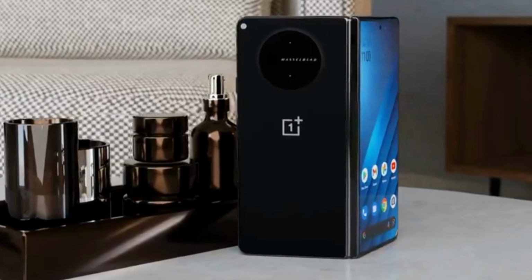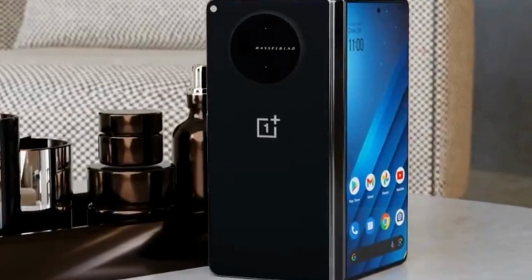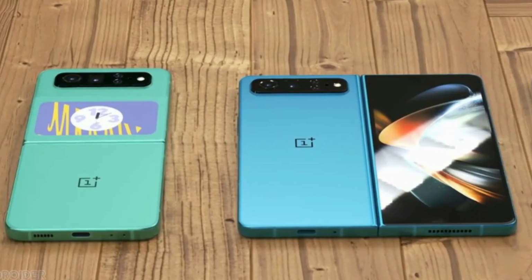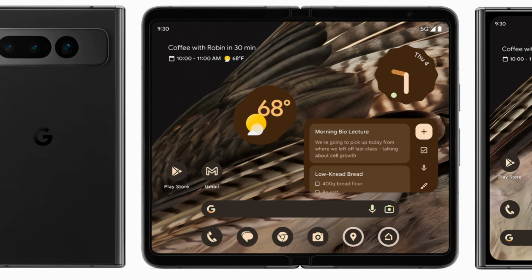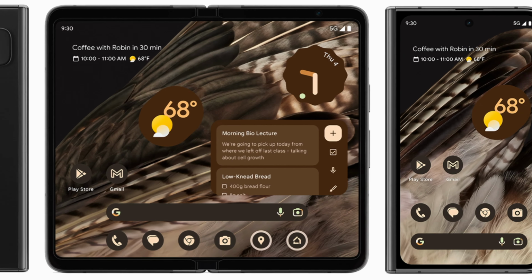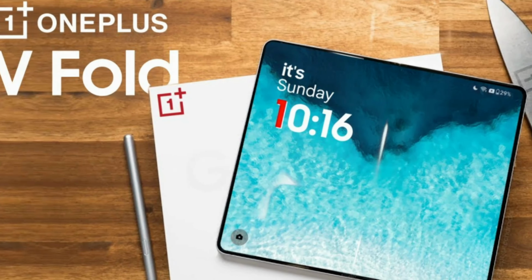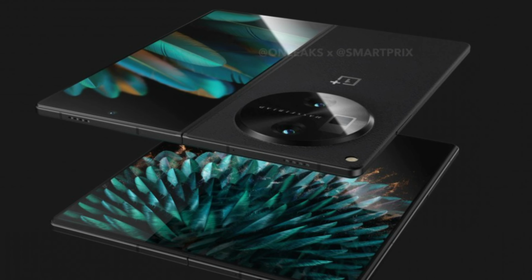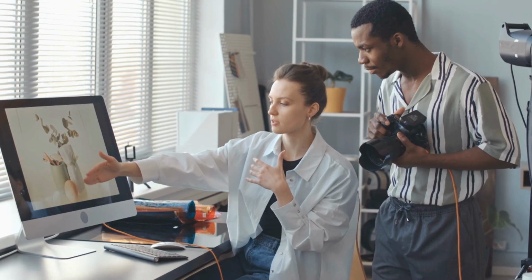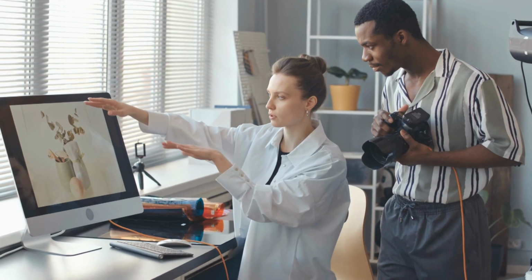What stood out were the substantial circular camera island on the back featuring Hasselblad branding and the wide aspect ratio of the foldable screen. Interestingly, it bore a resemblance to the Google Pixel Fold. In early August, a more precise set of OnePlus Open renders emerged, derived from a pre-production model. These gave us a clearer picture, showing notable differences from the initial images.